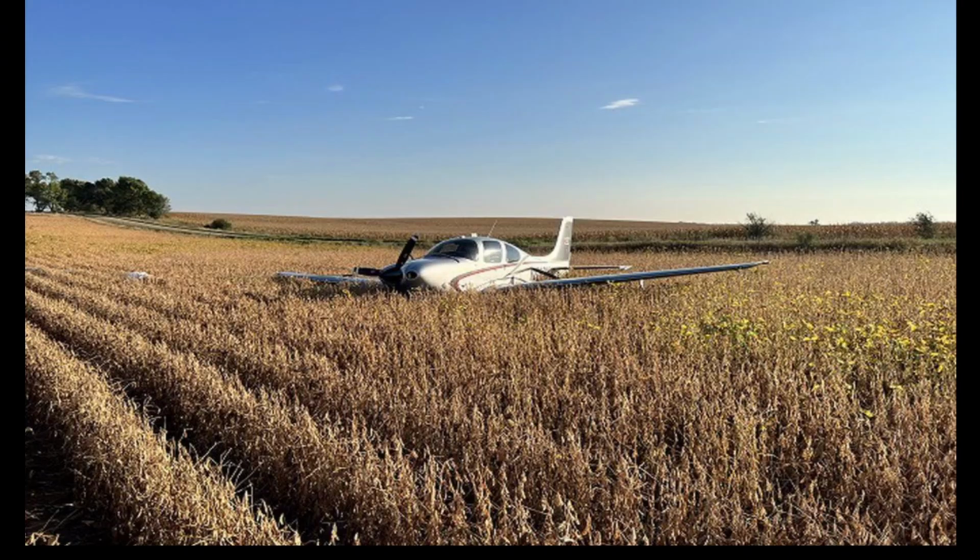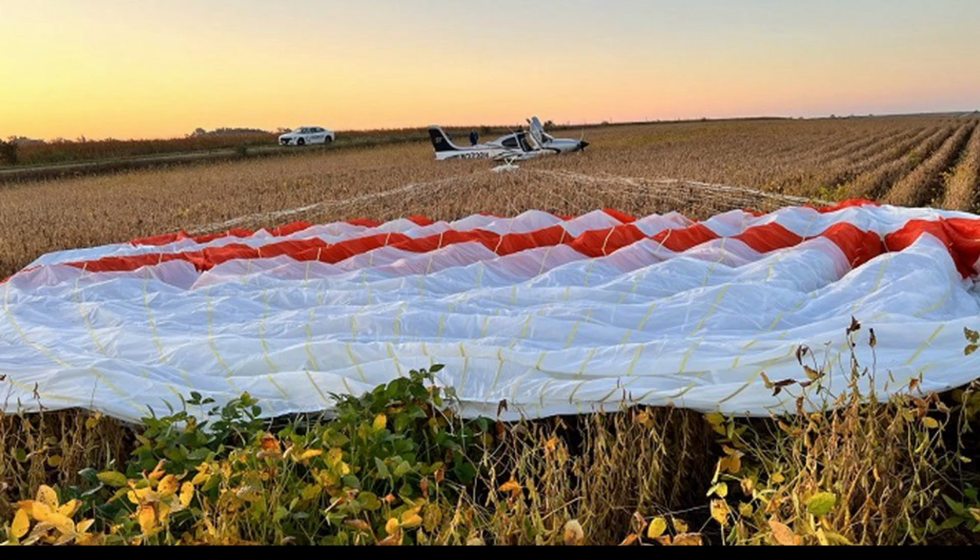And finally, we have this beautiful Cirrus aircraft, one pilot, two passengers, no injuries. You can see it in this open field, this SR-22. They did pull the parachute on this one, and I'm curious, pilots, would you have tried to not use the parachute and bring it in on these open fields, or go ahead and pull the parachute?